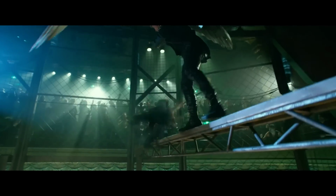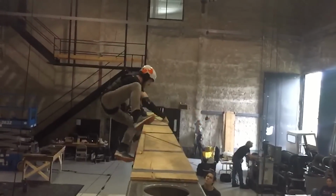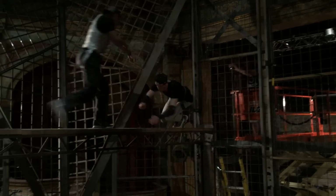I mean, the most interesting stunt in this whole thing is this wrap around the pole. So when I start, there's a line pulling me under, but there's also a limiter that's not letting me drop past a certain point. Dude, that is so cool.